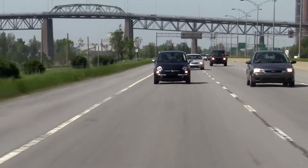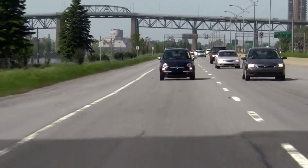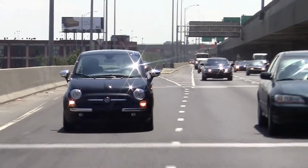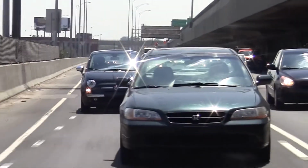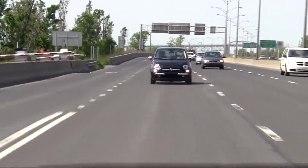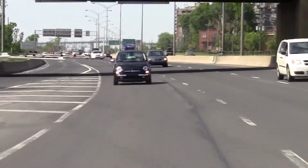In its default non-sport driving mode, the Fiat 500 easily caught up with highway traffic, and its responsiveness made it very easy to merge into oncoming traffic from Quebec's notoriously short and hazardous access ramps. The sport mode, however, produced mixed results. On a smooth highway, the sport mode did alter the vehicle's handling characteristics in a positive way, but on an uneven road such as inside the Ville-Marie tunnel, the car felt a bit unstable.